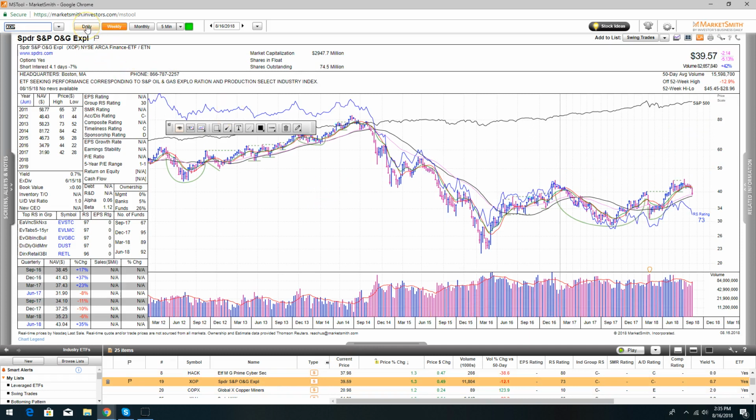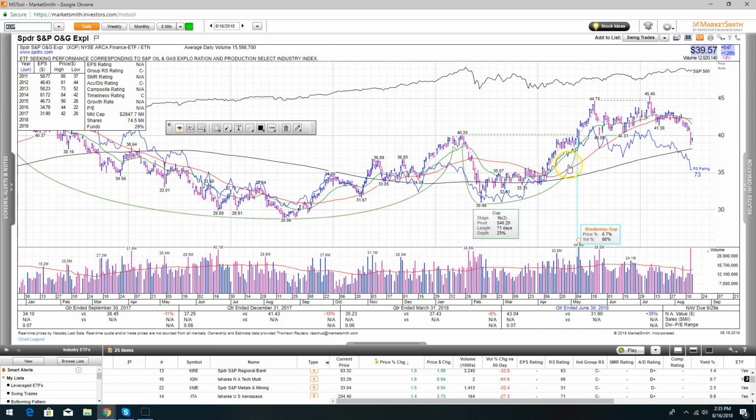Man, I'm glad I sold an oil stock last week, because oil was right about here. I'm like, you know what? This looks like it's going to crack. And then I swear the very next day it did. So maybe it was luck, but it was just looking weak.